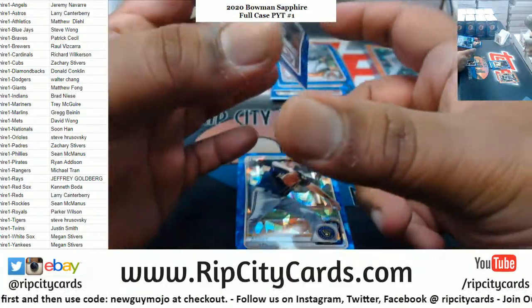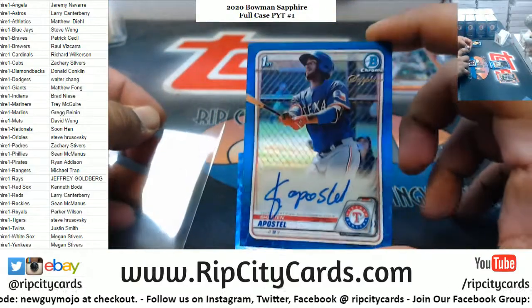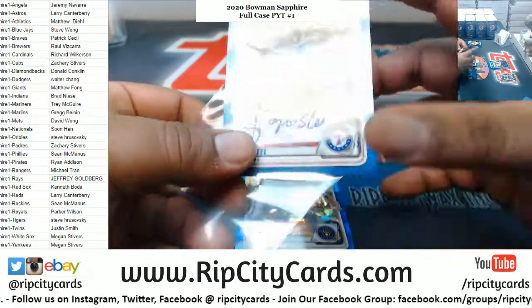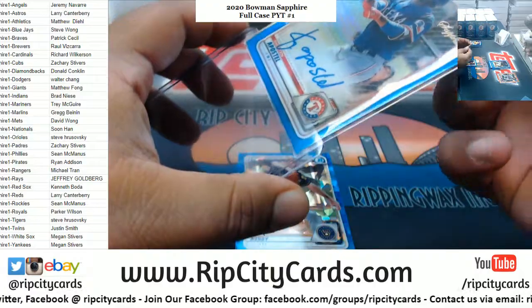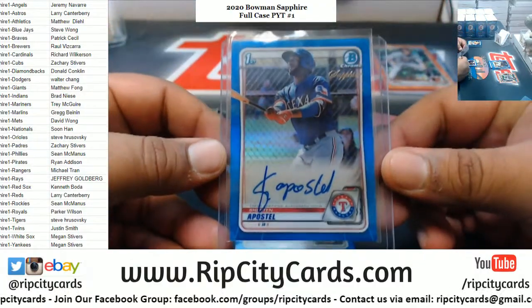We've got our first auto. Ah, interesting. It's got the Sapphire on there. That's cool, in gold, right under the Bowman Chrome logo, top right. That's pretty nice. And anyone that signs with the money sign has got to be a baller. Sweet.